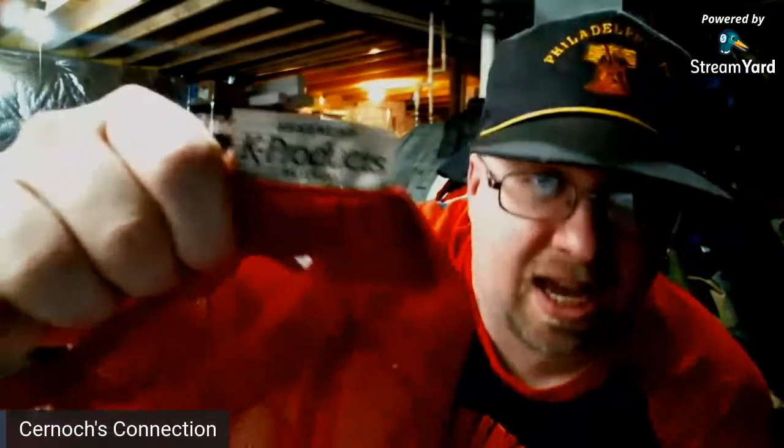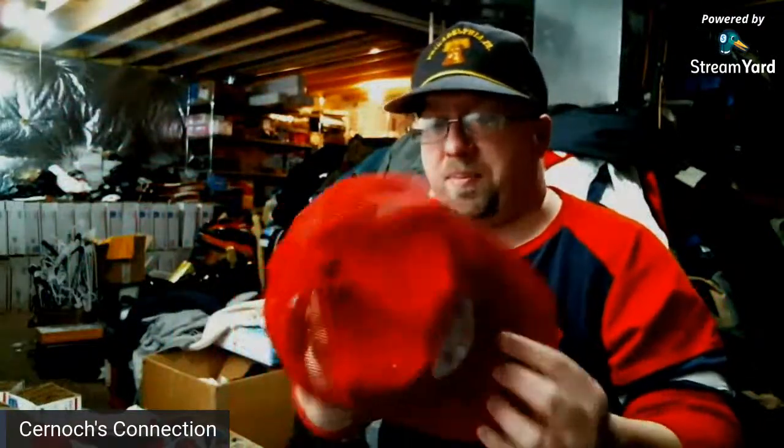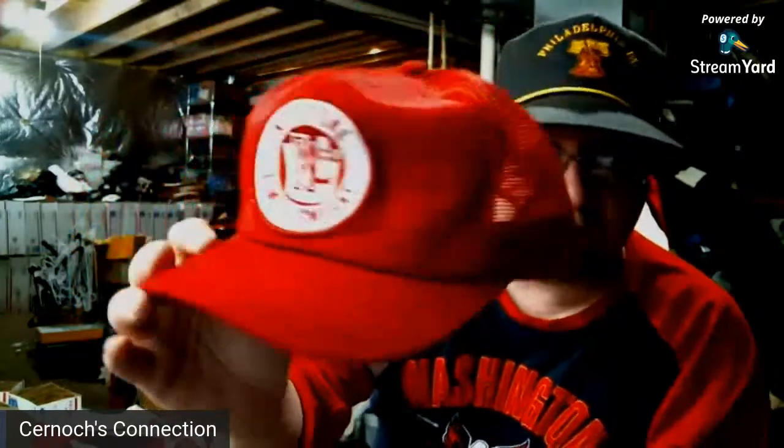Look at this. Now, here's another. This is an odd K Products tag. Look at that. That's a different K Products. Okay. But again, look at that. K Products mesh patch. Now, again, is this a $100 hat? No, it's not. But this is something that people like. This is a style that definitely sells.